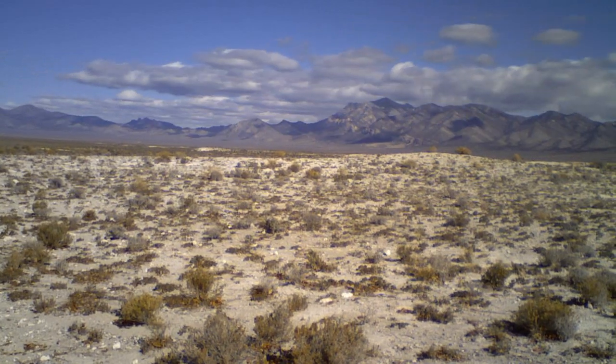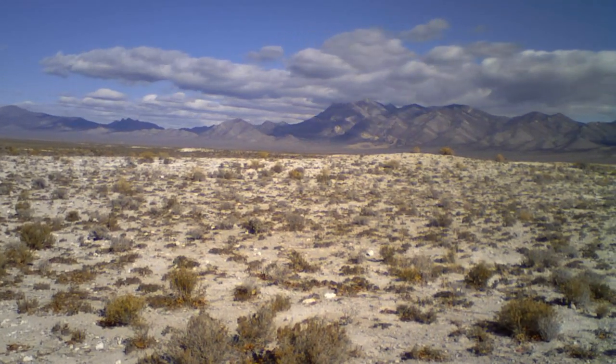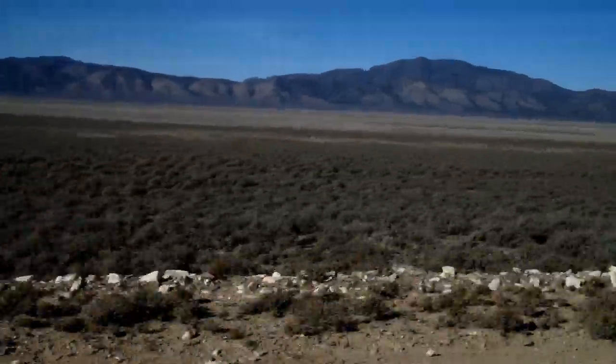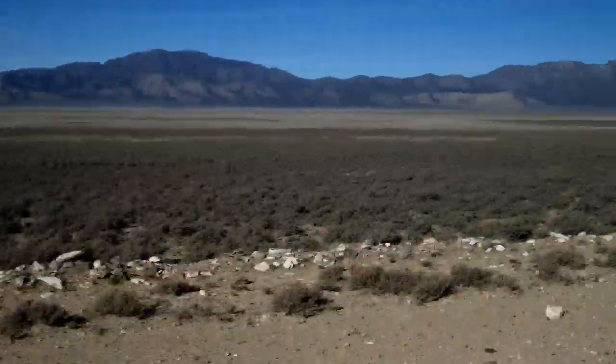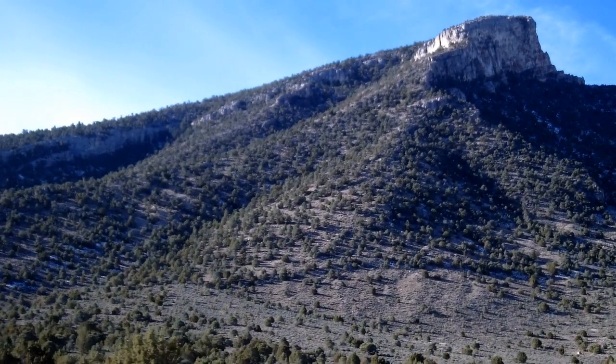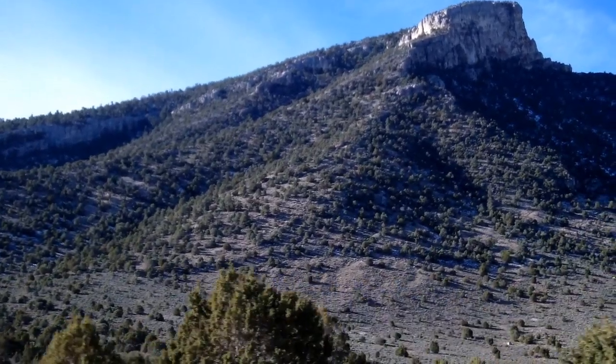So there was how many tags available? I believe 69 tags for this whole unit, which runs from Ely all the way to the south end of the Egan Range, clear down to a little town called Hiko. That's the whole boundary of Unit 22. From Ely to Hiko is probably about 100 miles. There's two mountain ranges within that distance, running north and south.